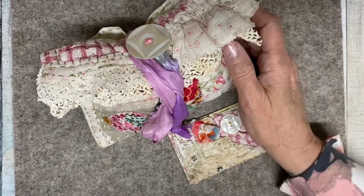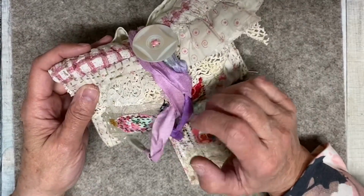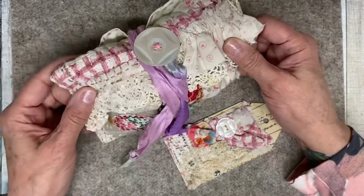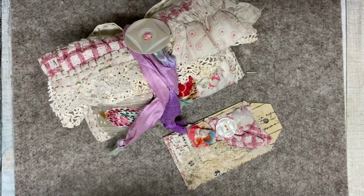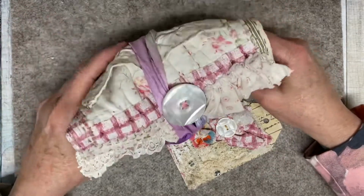Okay. This is a snippet roll I did for Sarah at Roxy Creations by Sarah. And so this is for Rachel's sister, Sarah. And she asked me to do one, like a springy one. The colors are more spring. She wanted a spring flower garden type atmosphere. So that's what I did. And I made this little pouch to go with it.